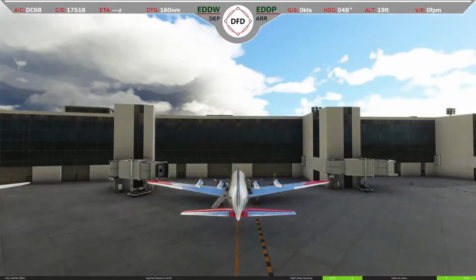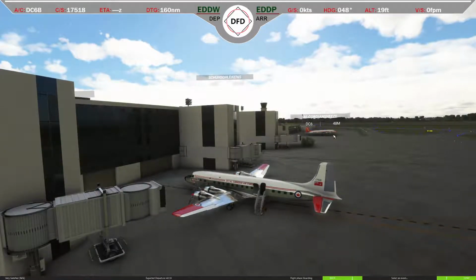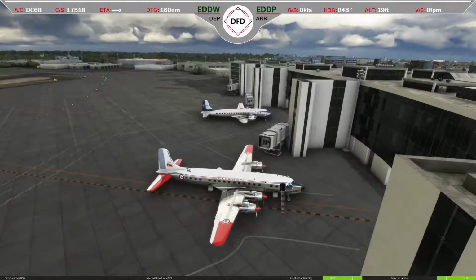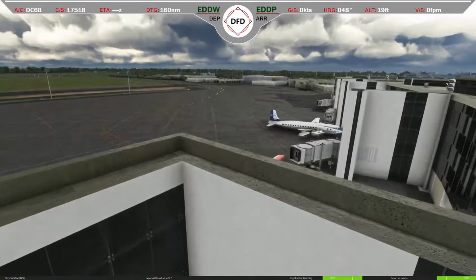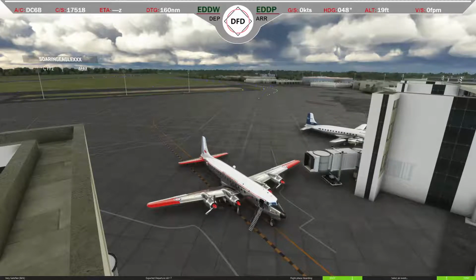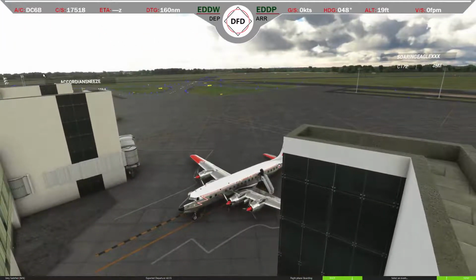Jump outside, we can see who's around us. So we got Easy Prop Airlines over here. That is Scott. And we got a PMDG aircraft here, not sure who that is. And when we get ready to go, we're going to push back. They don't like engine starts on the stand for the pushback, so we'll push back. We'll probably push straight back, leave the other DC-6 room to push back as well, and then we'll taxi out and head down to the end of the runway and get ready to go.